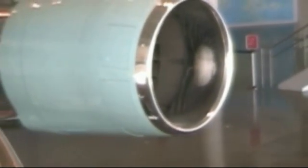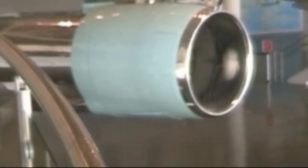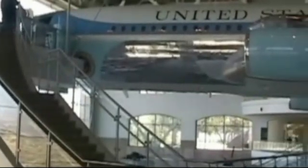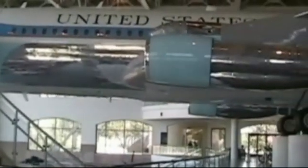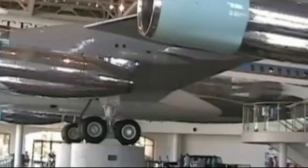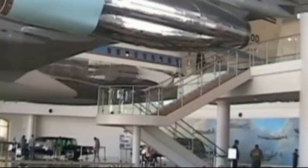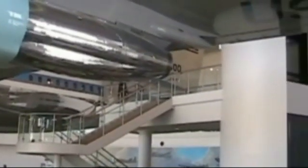27000 Air Force One. It came in to being used in December of 1972. So it was used by Richard Nixon, Gerald Ford, Jimmy Carter, President Reagan, and President Bush. This aircraft's last flight was in August of 2001, and it was totally disassembled and moved here.